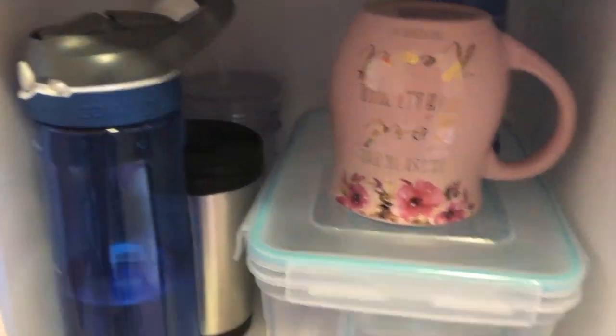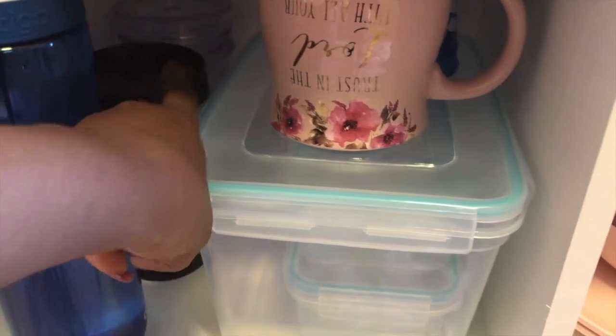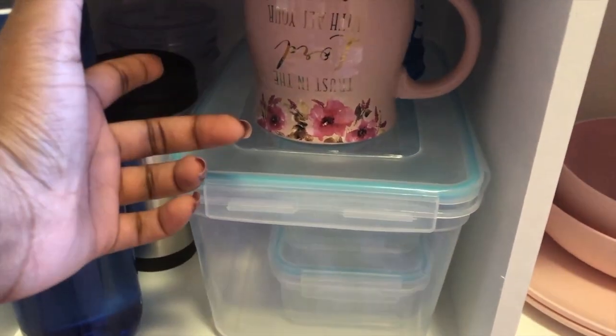This side I keep my water bottle, my travel mug, like if I'm going to class with tea. Another tumbler-ish cup. I have another mug that my dad got me. I got an NSU cup and some bowls. And they have these drawers.